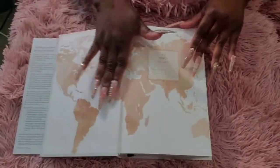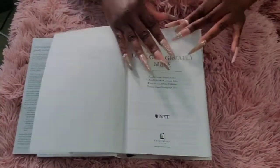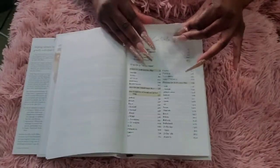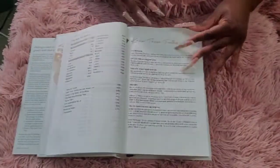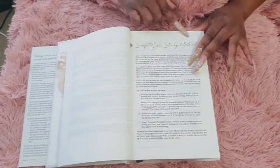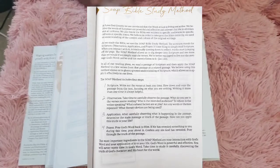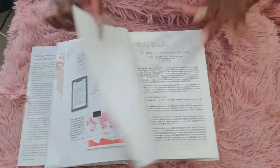It's so pretty. The maps in here are gorgeous, and what I'm going to do is just give you some quick information about this new translation, which is the NET, New English Translation, as well as walk you through Genesis so you can see all of the features that they have included in this Bible. Okay, so here you just have a quick Know Your Truths page, and this is just basically walking you through salvation and how you can obtain it. Okay, and then here we have the SOAP Bible study method, where they just break down what SOAP is, how you can use SOAP, and if you are familiar with their online Bible studies, that's all this is. And then this just explains to you the features that they have included in this Bible, and that's what I'm going to walk you through.